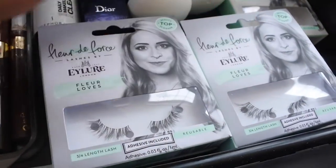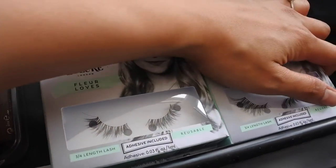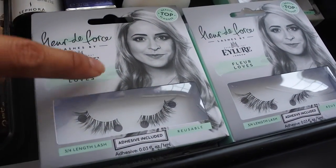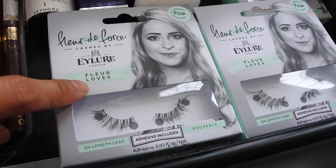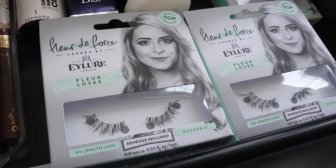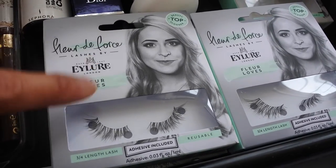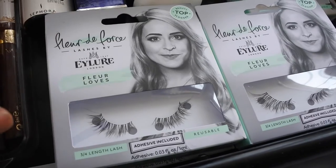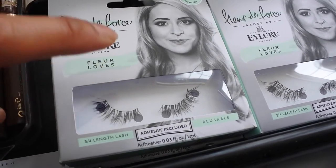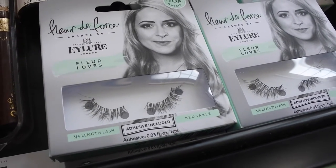I also stocked up recently on my favourite lashes. I got 4 boxes of them because they were buy one, get one half price in Boots. I thought they don't sell these anymore because I was hunting high and low for them online and they just didn't sell them anywhere. So not sure if these are a permanent range from Eylure or if it's just limited edition, but just in case, because I was so gutted. So gutted when I couldn't find them anymore, so I made sure I stocked up on more of them.